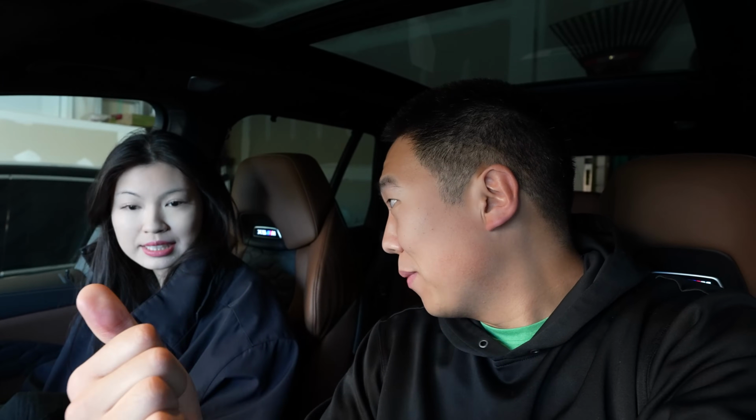This is your first time ever in a BMW. And it's with a BMW. That is correct. Hell of a way to start with a top-of-the-line X5M Competition. Oh my god, that sounds fun. Yeah, this thing is fast. Oh wow.